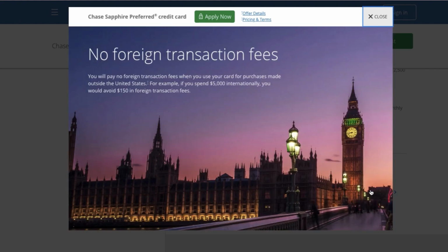And there are no foreign transaction fees when you use the Chase Sapphire Preferred internationally. You can pay in the local currency, and Chase automatically converts the amount to dollars on your bank statement. This is another way to save a few extra bucks when you're traveling. Always try to pay using the local currency of the country you're visiting, as the prices tend to be lower.